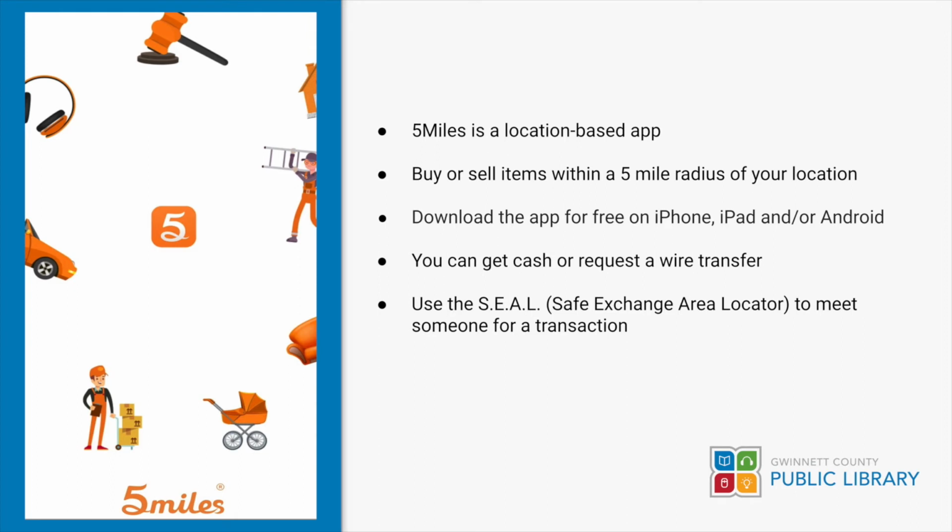The next 2 apps that we'll discuss are location-based. We'll start with 5 Miles. 5 Miles is an app for selling your items in a 5-mile radius of your location. To use it, you will need to write a detailed description of the item, upload good photos, and then wait for offers to buy your item. You don't have to download the app if you prefer to use the website to sell your items. You can get paid in cash or request a wire transfer of funds. Once the buyer confirms receipt of the item or items, 5 Miles releases the money to you. 5 Miles allows you to use your phone number, email address, or Facebook account to log in and verify your account. The downloadable app is available on both Apple and Android platforms on your smartphone or tablet.